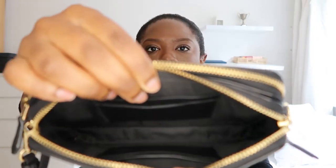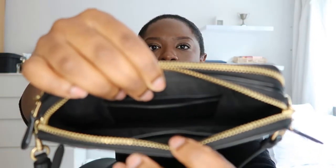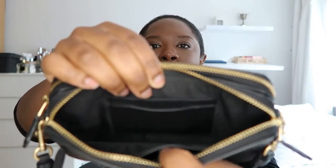In the first compartment, there's card slots. Apologies for my nails. I'm trying to grow them out at the minute. They're healing from a very bad manicure. But I don't know if you can see in the front here, there are card slots, and then also in the back as well, there's a card slot. So you don't necessarily need a card holder with this bag. You can use one. I use one, even though there's still slots, but you don't necessarily need one.